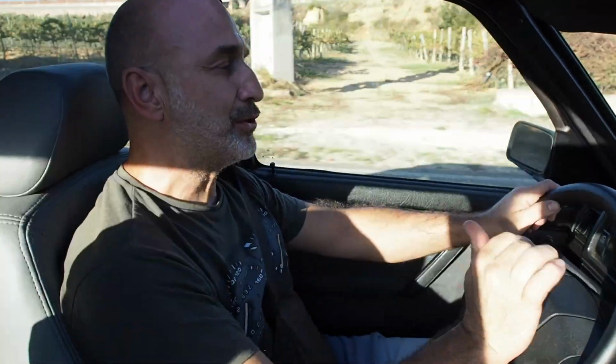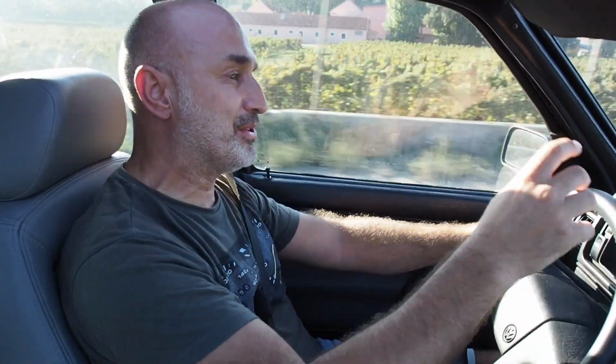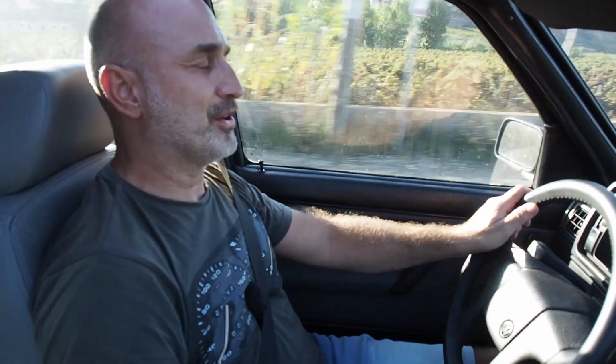I think maybe the adjustability of the Konis has given it that edge, because there's no real loss in ride quality between the two kits. The ride quality is very similar, but the adjustability of the Konis has definitely given the car that edge. If I want to dial out a bit of the oversteer, I can stiffen up the front. If you want to add more oversteer, you can soften up the front slightly, because obviously adjusting the rears, as you saw in the video, isn't so easy. But yeah, I'm happy.